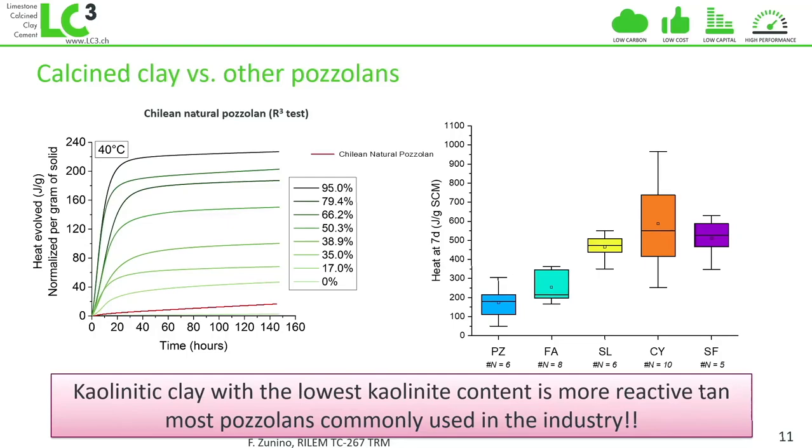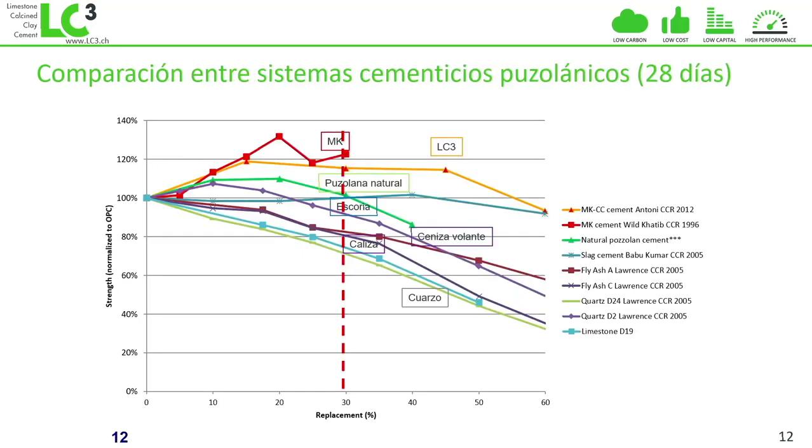So this is the reason, and don't even talk about natural pozzolans, fly ash, or slags. They are very well below in the scale of reactivity. So the higher the reactivity of the supplementary cementitious material, the more clinker you can replace in your system. And this is also something we have to understand from the chemistry of the system.